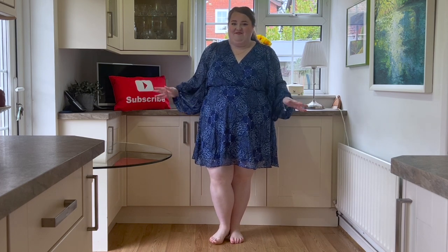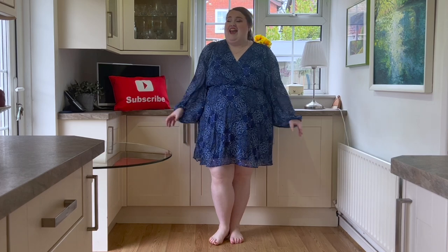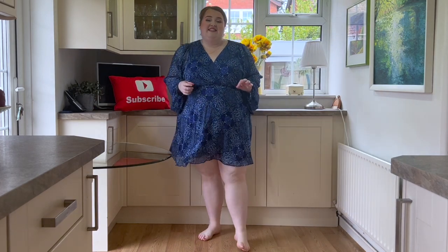So guys, if you know me, you know where I'll be wearing this dress. Where am I wearing this dress, Mum? Oh, let me guess. It might be somewhere like Greece. Yes. It's my Greek holiday Mamma Mia dress. So this is by the brand City Chic, which is the main umbrella brand for the company that bought Evans a couple of years ago.